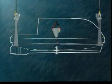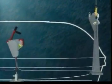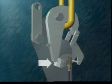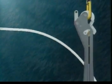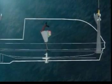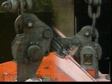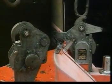In this release gear, both falls are connected to pivoted hooks fitted to the lifeboat. The hooks are held in place by a cam that presses against the lower front corner of the hook. When this cam is turned, by operating the release handle, the hook swings around its pivot. The mechanical arrangements ensure that both cams turn and both hooks swing at the same time, so both falls are released at the same time.